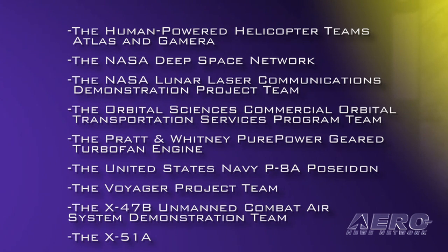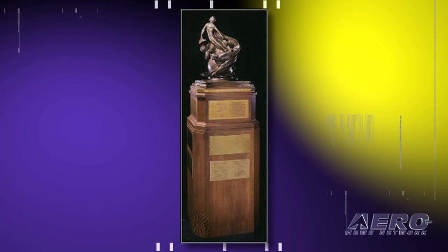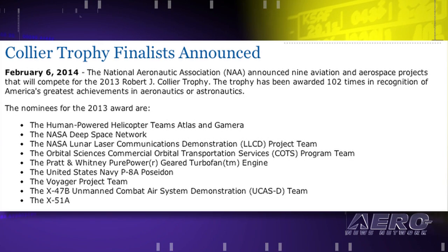The nominees for the 2013 awards are the human-powered helicopter teams Atlas and Gamera, the NASA Deep Space Network, the NASA Lunar Laser Communications Demonstration Project Team, the Orbital Science Commercial Orbital Transportation Services Program Team, the Pratt & Whitney Pure Power Geared Turbofan Engine, the United States Navy P-8A Poseidon, the Voyager Project Team, the X-47B Unmanned Combat Air Systems Demonstration Team, and the X-51A. Formal presentations of the Collier Trophy will take place on May 8th at the Collier Dinner in Arlington, Virginia. ANN will keep you updated when the final selection is made.